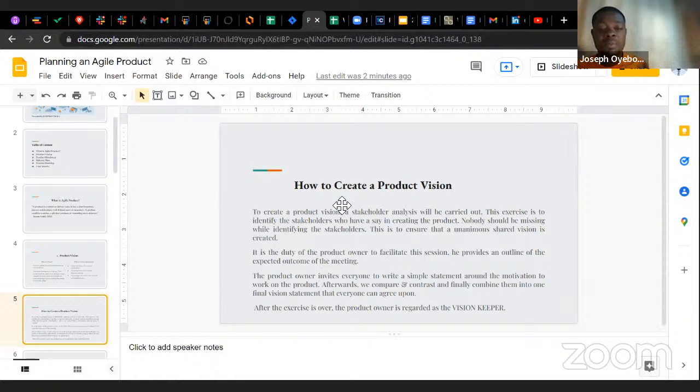So the product owner lets everyone in the meeting know that this is a collaborative session to agree on a shared vision for the product. He facilitates the session and provides an outline for the expected outcome of the meeting. The product owner invites everyone to write a simple statement around the motivation to work on the product. Afterwards, he compares and contrasts them and finally combines them into one final vision statement that everyone can agree upon. After this exercise, the product owner is regarded as the vision keeper. So that is how to create a product vision.